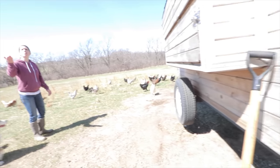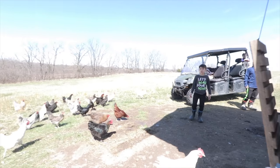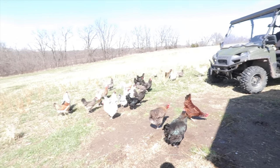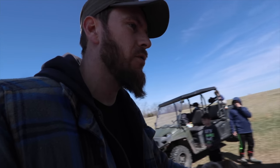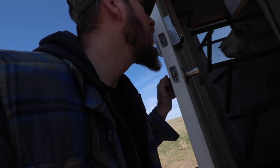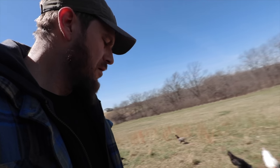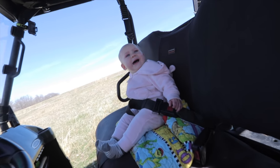Who did that? Oh, it might have rotated and it fell open. It wasn't locked. They said it just opened up. Oh, no. Well, we had these big plans of moving the chickens and the door swung open. Like five in there. Well, we're gonna be chasing chickens today. They all came out. It's all right, baby. It's all right.